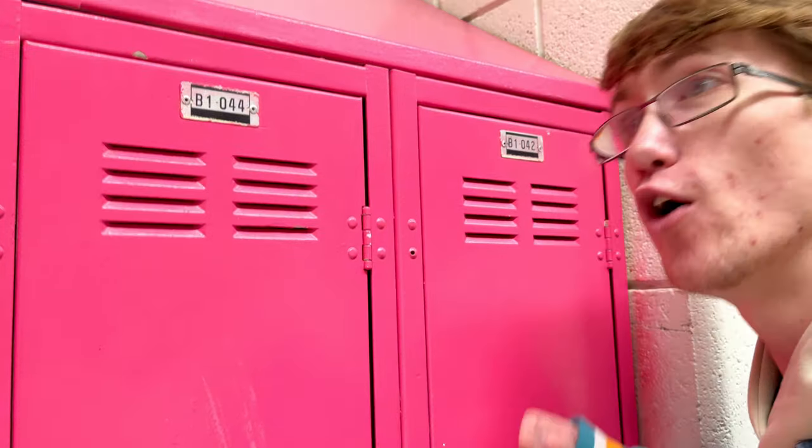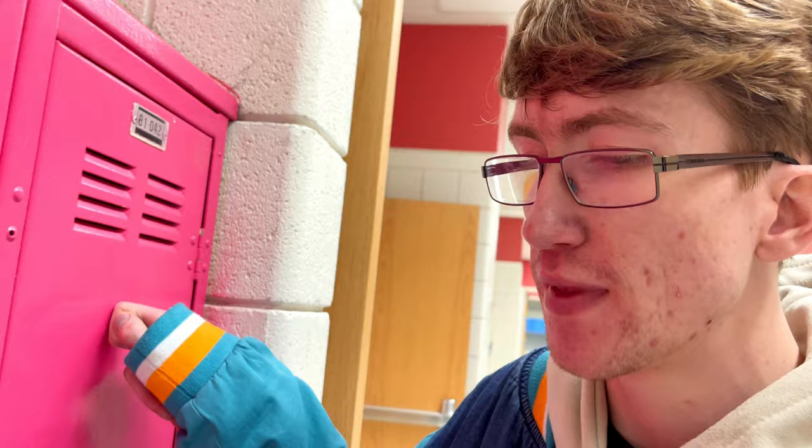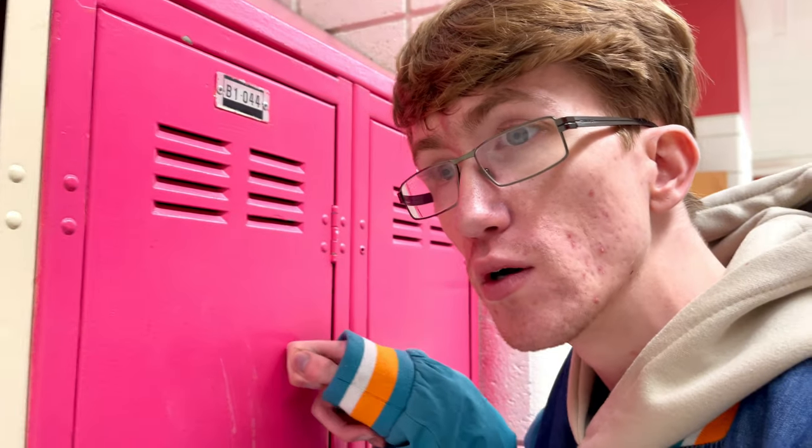D150 was right here. It was Kelsey's locker. Oh, cute. According to the map. Hello. I know this is someone's locker, so I need to be careful. What did you find?